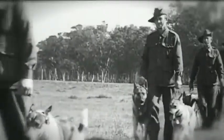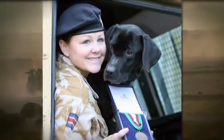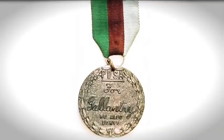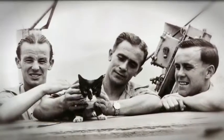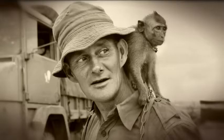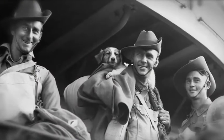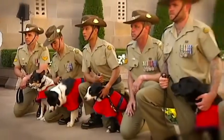Animals were so successful in World War I, they've been used in most wars since. And for their bravery and service, pigeons, dogs and horses have even received war medals. The Dickin Medal is the animal equivalent of the Victoria Cross for bravery. Even a cat named Simon got one after World War II for guarding a ship's food supplies from rats. Whether as war heroes or just as friends, animals have always stood alongside our troops, as they still do today.